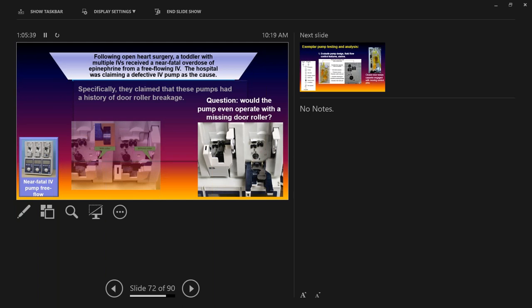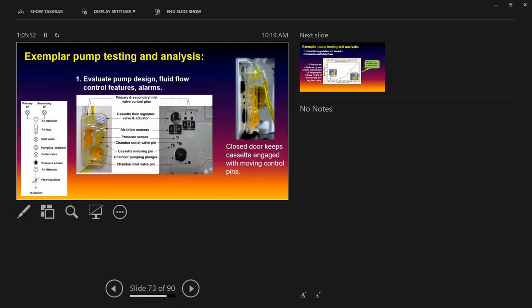And so I went on eBay and I got a couple of these pumps. I didn't want the manufacturer to give me one of their pumps, because I didn't want one that was altered. I got a couple of them off of eBay and did a whole number of tests on them, looking at the exact process, the flow mechanisms, and how all of these different valve pins and plungers work to engage this disposable cassette. When this cassette is in the pump, these little valve pins are controlling the flow and also triggering any potential alarm movements that are needed.